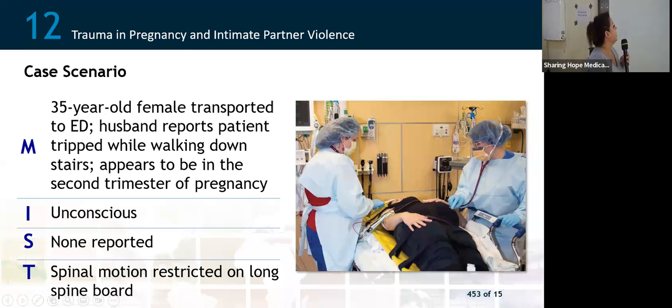In this case, it's a 35-year-old female. She was transported to the ED. Husband reports that she tripped when she was walking down the stairs. Upon arrival, she was unconscious. And she was in spinal restrictions on the board.